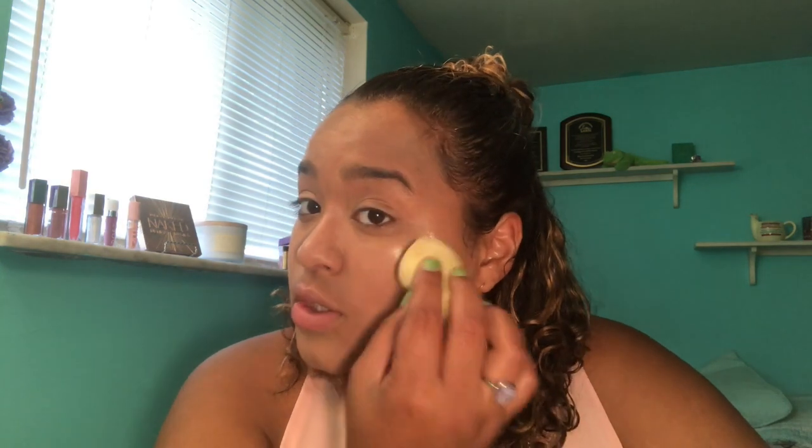Like, I'm not that good with a dropper. So we're just going to do it very lightly and squeeze them on the back of the hand, and then just use a sponge. I'm actually going to use this sponge because I didn't just use it for foundation. And we're just going to apply it to the cheeks.